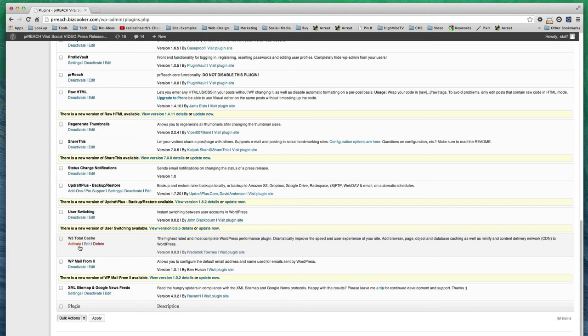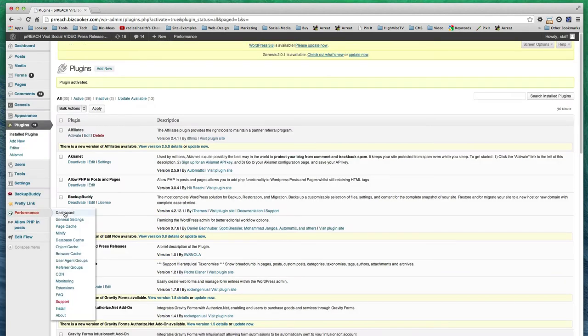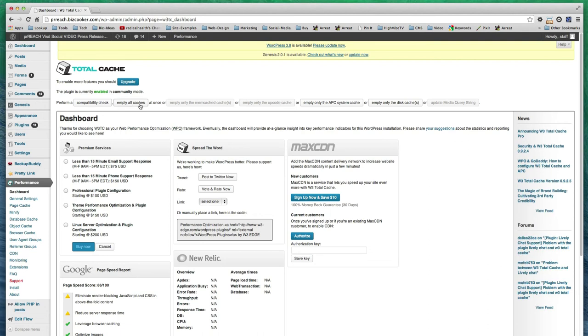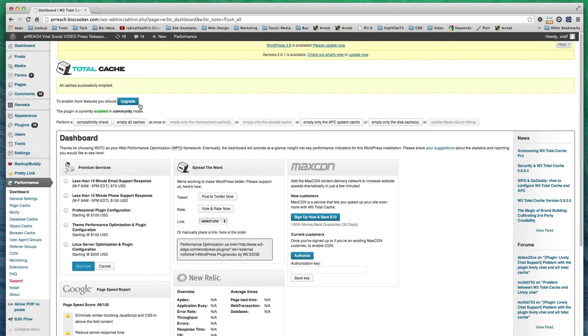So here's the only correct way to remove a cache plugin from a site to set up additional caching, because if you've got multiple cache plugins working, it's really difficult to figure out what's going on. And even if you've got a caching plugin deactivated, like Total Cache is here, there can be all sorts of complications. So what I'm going to do is activate W3 Total Cache, and then go to the W3 Total Cache dashboard, which no longer says W3 TC, now it says Performance, and I'm going to click on the dashboard. I turned the cache on, and now I'm going to say empty all caches, and all caches successfully emptied.